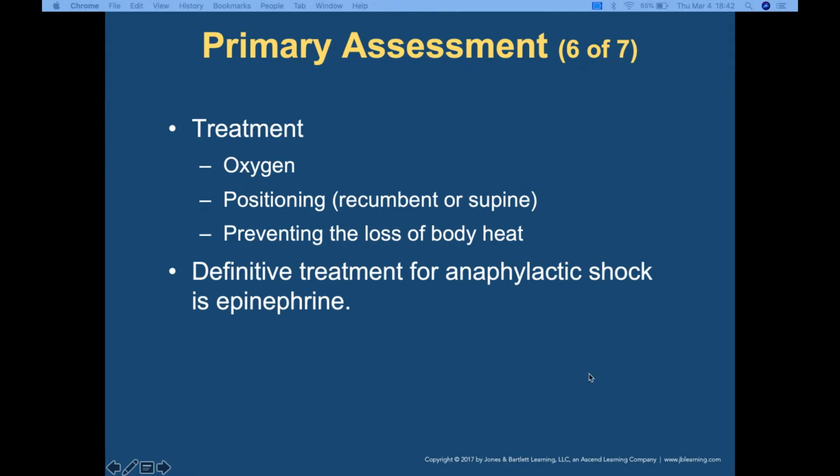Some of your treatments, very simple. Oxygen, positioning them in the right manner, and don't let them lose heat. If it's winter, keep them covered. Summer, they can go into hypothermia in the summer too because their body's muscles are quivering so much that they're losing the heat. So be careful when you expose them in the summertime because they can go into hypothermia or hyperthermia. So be cautious of that. Definitive treatment for anaphylactic shock is epi.